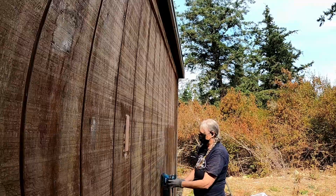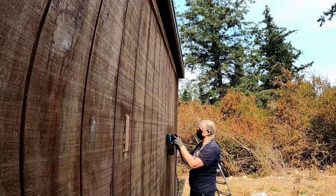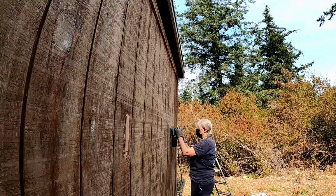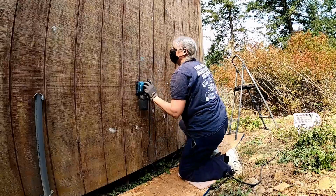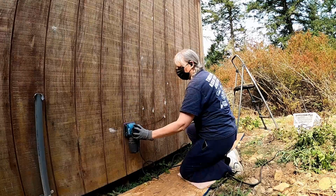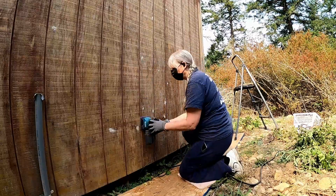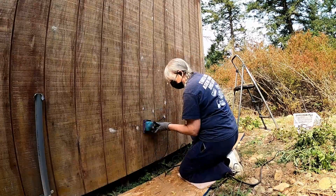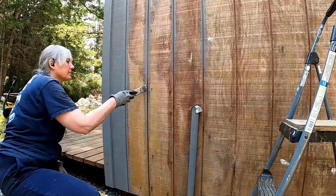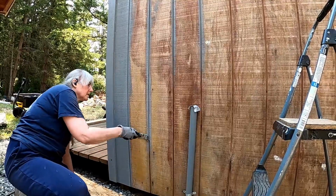This is the first coat of paint on these cabins in 30 years, so the siding is quite weathered. Then on to painting. Getting the sides of these grooves is not fun.